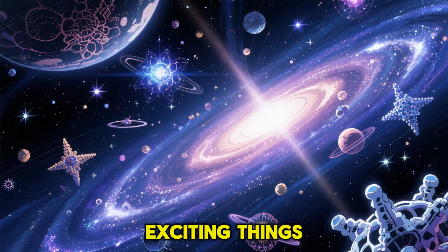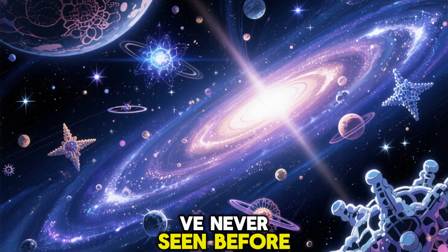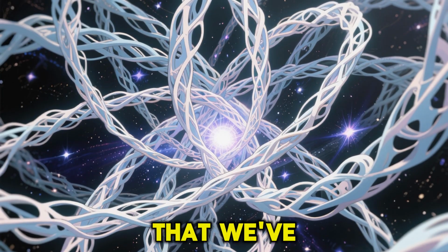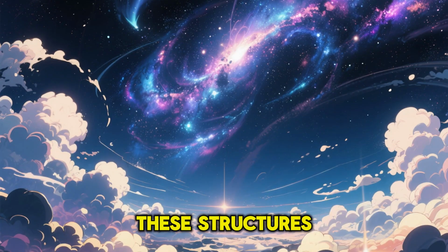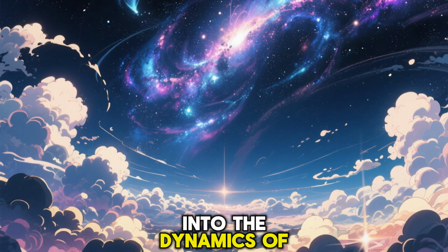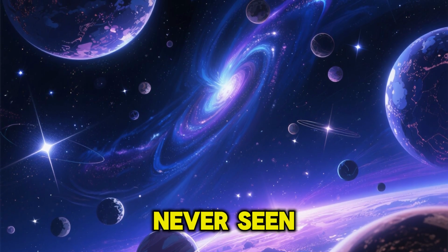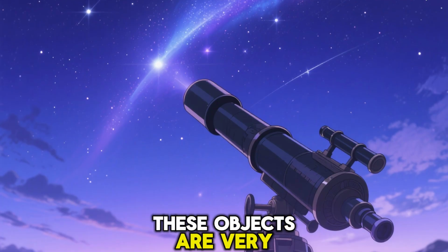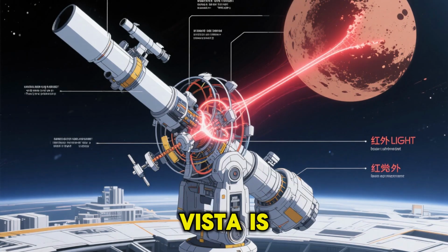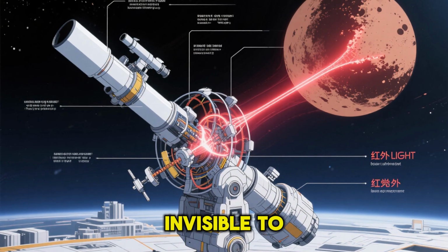One of the most exciting things about the survey is that it's revealed a lot of things that we've never seen before. For example, it's revealed a lot of structures in the galaxy that we've never seen before. These structures are made up of gas and dust, and they give us an insight into the dynamics of the galaxy. It's also revealed a lot of individual objects that we've never seen before. These objects are very faint, and they would be impossible to see with a regular telescope. But because VISTA is an infrared telescope, it's able to see things that are otherwise invisible to us.